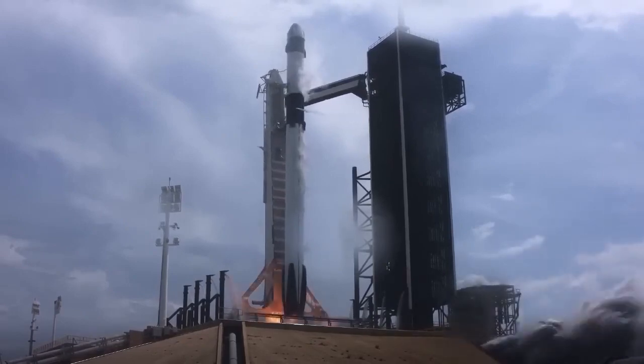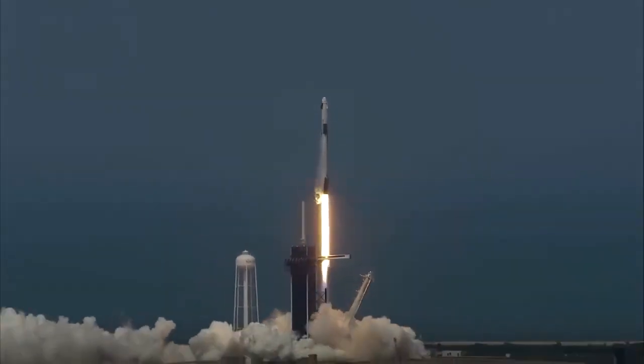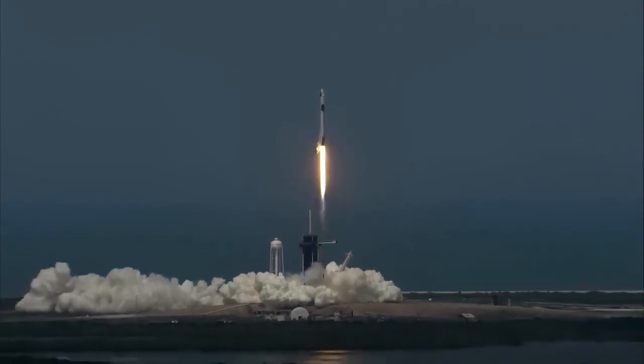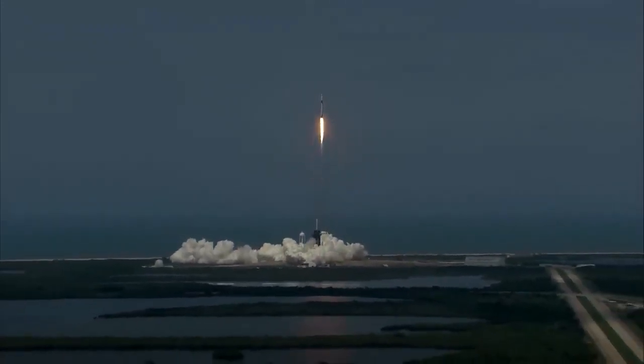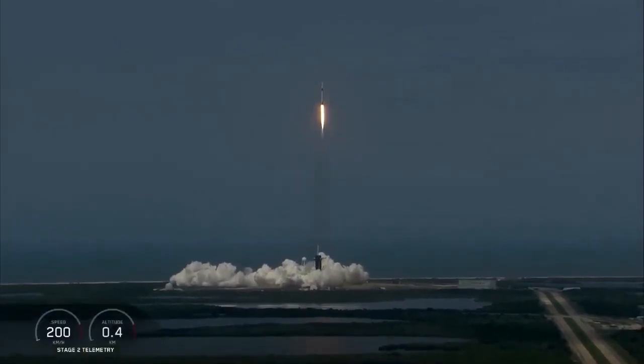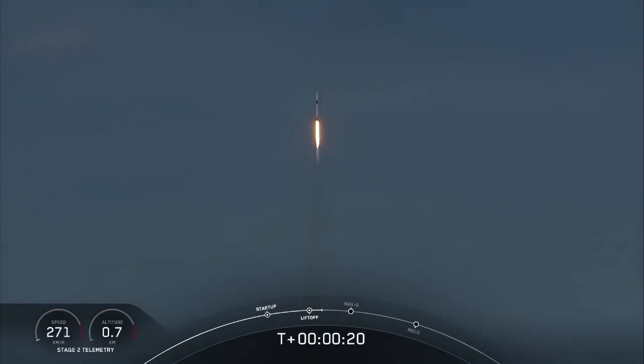Ignition. Liftoff of the Falcon 9 and Crew Dragon. Go NASA, go SpaceX. Godspeed, Bob and Doug. America has launched. One Alpha. So rises a new era of American spaceflight, and with it the ambitions of a new generation continuing the dream.